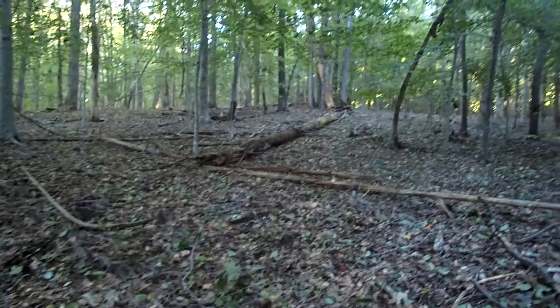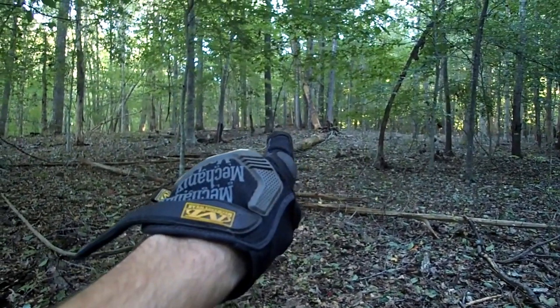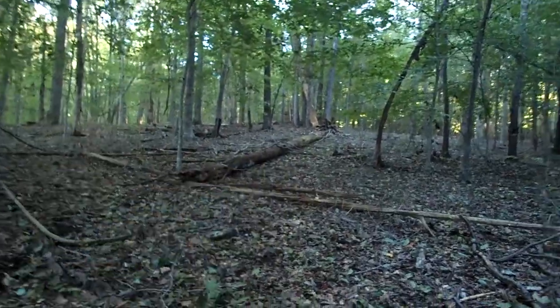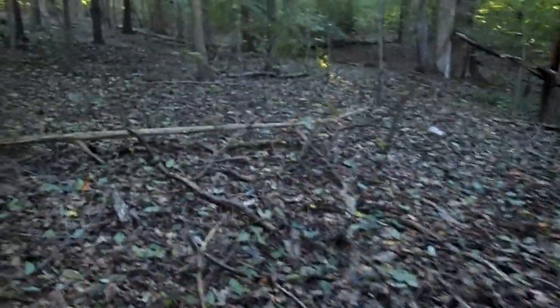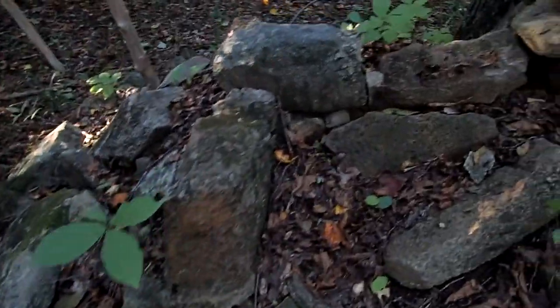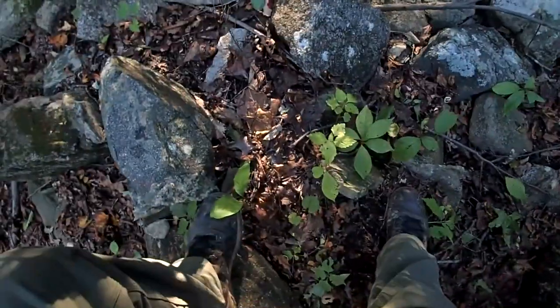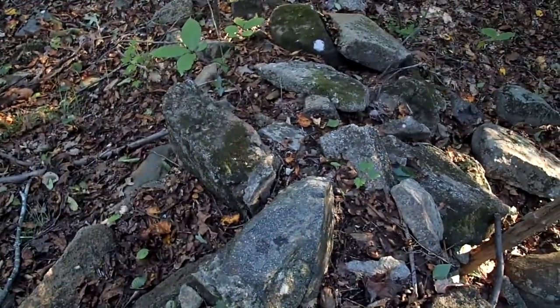And I see it. I don't know if you do. Way off in the distance, there's an old chimney. And it's still standing. Awesome! I done found a house site. Old chimney ruins. Fireplace is right here. Very sweet.